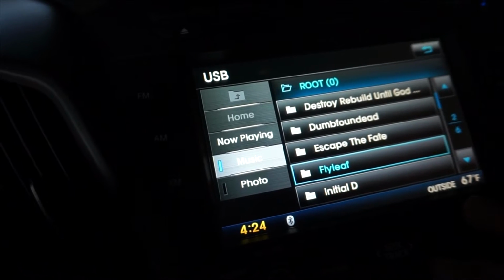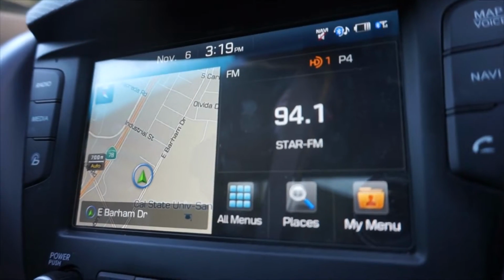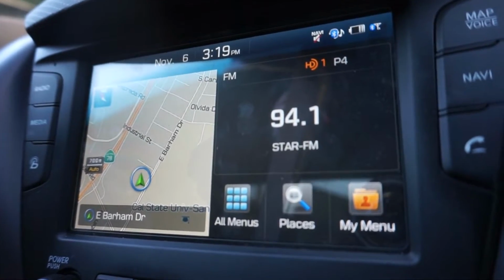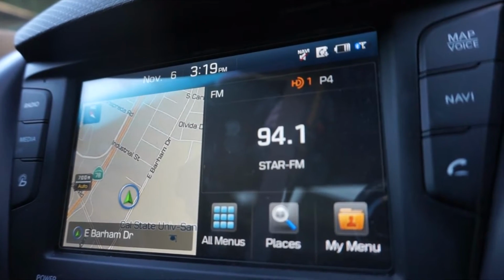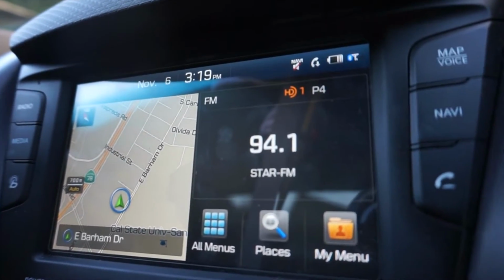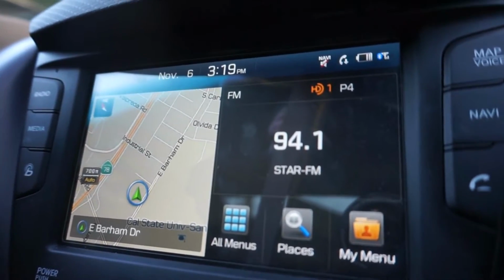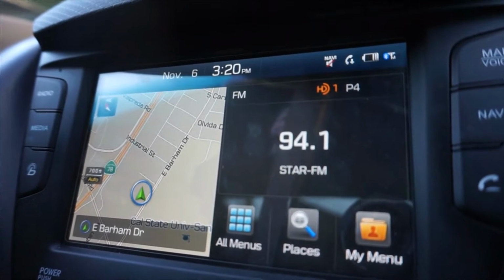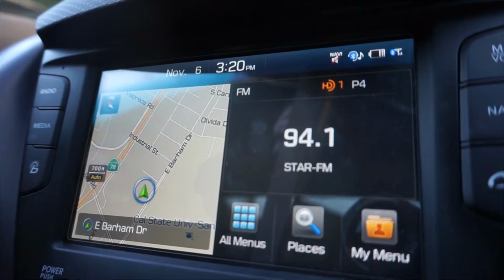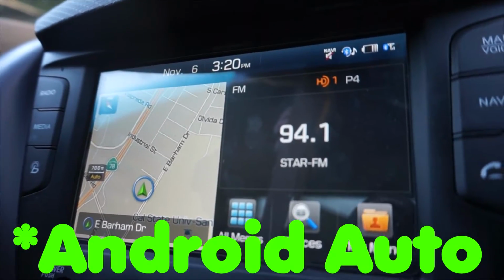Also, I'll show you in a moment, but the nice thing is if you're really lucky and you opted for the tech package, whether you have the nav or the turbo, you got a slightly nicer stereo that looks something like this. However, if you have a 2016 model on up, which this one is, you can actually upgrade it so it can have Apple CarPlay and Android Auto integrated into it.